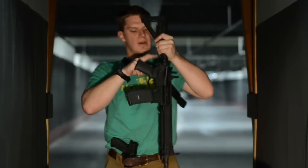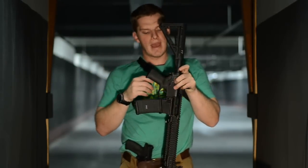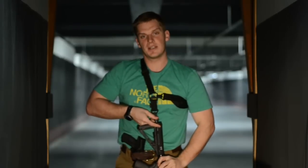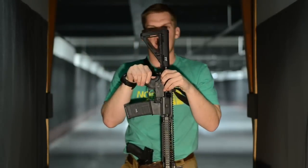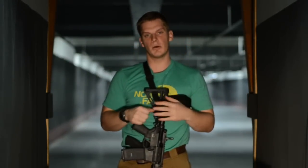This can go somewhere right here on the rear receiver, or it can go on the stock. But you can imagine if it goes on the stock, even with the buffer or the stock almost all the way forward, the gun's going to sit almost down by your feet. So we really recommend getting it near that rear receiver plate, which is just above your hand pistol grip. So what are some pros and cons to a one-point sling?